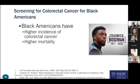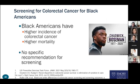One question that comes up a lot in clinical practice is how should we screen for colorectal cancer for Black Americans? What we know is that Black Americans have a higher incidence of colorectal cancer and a higher mortality. In 2020, many of you remember when Chadwick Boseman died. I think it really entered the national consciousness of, are we doing the right job, are we aggressive enough in screening Black Americans? And in 2021, the USPSTF updated their colon cancer screenings. That's when they went back from 50 to 45. But they said there was no specific recommendation for screening for Black Americans.